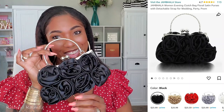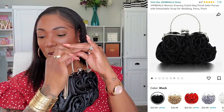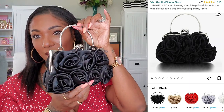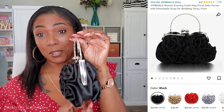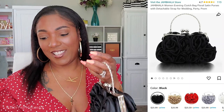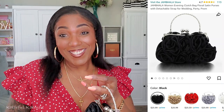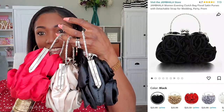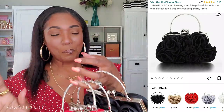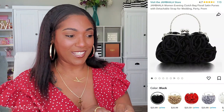And of course, I had to grab the black. So I did get these three colors. I don't know if they had more. It seems like they did, but I'm not sure. These are the three I wanted. So yeah, these are the three that I got. I got the red, the black, and the tan or taupey shade. So I can't wait to have a good time styling these up.